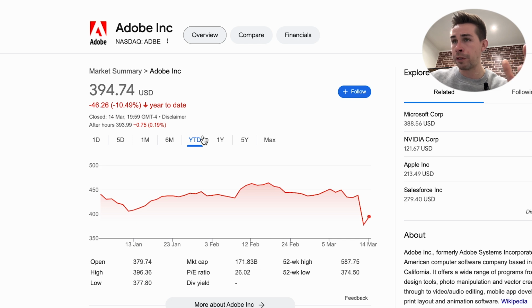So Adobe for now is a lot closer from where I last covered it, where I think I said I needed another 30% drop on Adobe to get interested. We're only around about a 10-20% drop away from where I'd be interested in Adobe. So keeping a close eye on it for now.